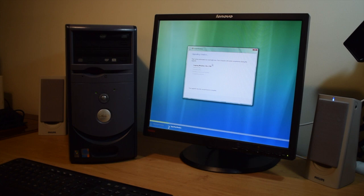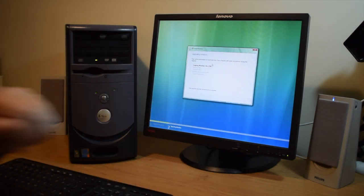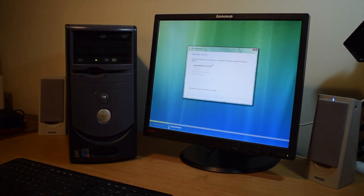It's a bit frightening when the very last sentence here says your upgrade may take several hours to complete. I'm absolutely appalled by that. How could anybody in the marketing department ever get away with that? Surely you would say your upgrade may take some time, go and have a cup of coffee. It's not basically going to tell you, oh, it's going to take most of the day, you might as well just sit here and die.